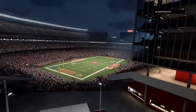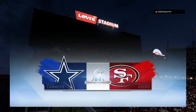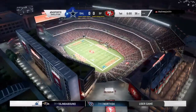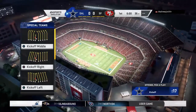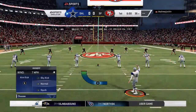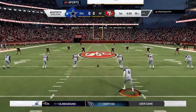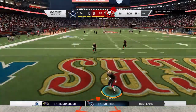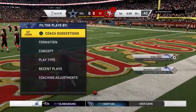EA Sports coverage of the NFL brings us to the so-called Silicon Valley and Levi's Stadium in Santa Clara. Coming up, it's a battle to represent the NFC in this year's Super Bowl, and we've got a classic in store between the Dallas Cowboys and the San Francisco 49ers. One of these teams will represent the NFC in the Super Bowl in 2 weeks' time. Which will it be as we're underway in the NFC title game?